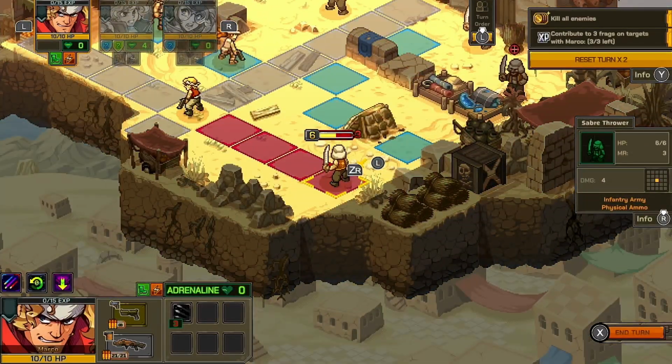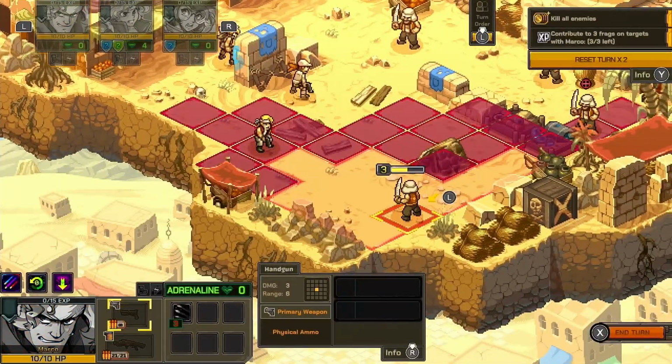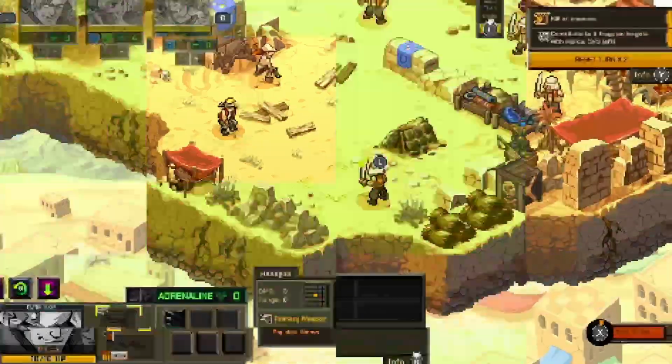Absolutely loving this. If you are a fan of Metal Slug, this needs to be in your digital collection. There is also a physical release of it, so definitely look into that if you're curious about it.